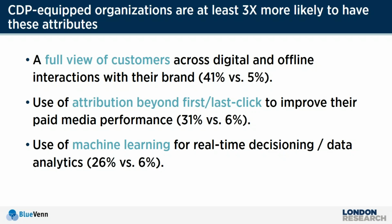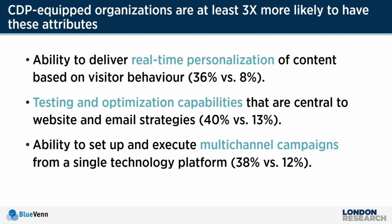So I think the first takeaway really is this striking differential in terms of what CDP-equipped companies are able to do compared with others, and we think that at the moment this is really a sort of competitive advantage. The companies that can do this kind of stuff are in the minority, but before long there'll be an early majority and then a late majority, and you won't have such a competitive advantage if you do these things. If we can go to that next slide, please, Jen.